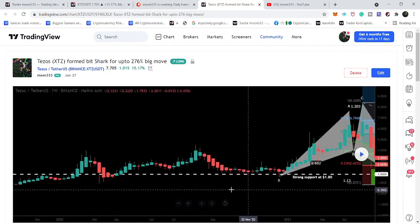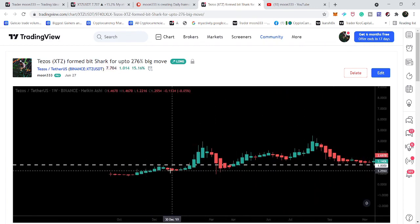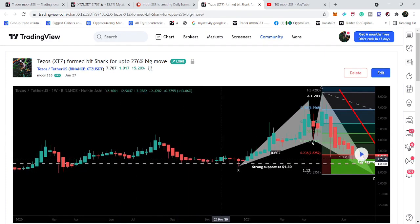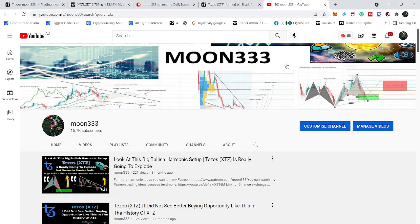You can see for the long term, this $1.80 has been working as a strong support and resistance. Like here it worked as a resistance, here as a support, and here as a support for several weeks. Remember, this is the weekly time frame chart, and this was the video that I shared with you almost 3 months ago, and I told you that the price line can turn very strong bullish.